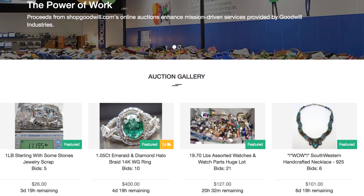Yeah. Okay. Now, I'm looking at the website, and I see categories, auctions, new today, ending today, and then buy it now. So how would you characterize the online shopping experience at shopgoodwill.com? Is it an auction site or is it an e-commerce site or is it a combination?